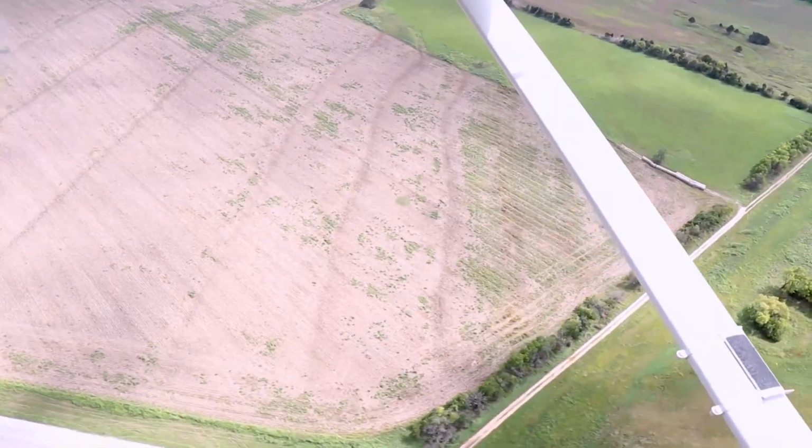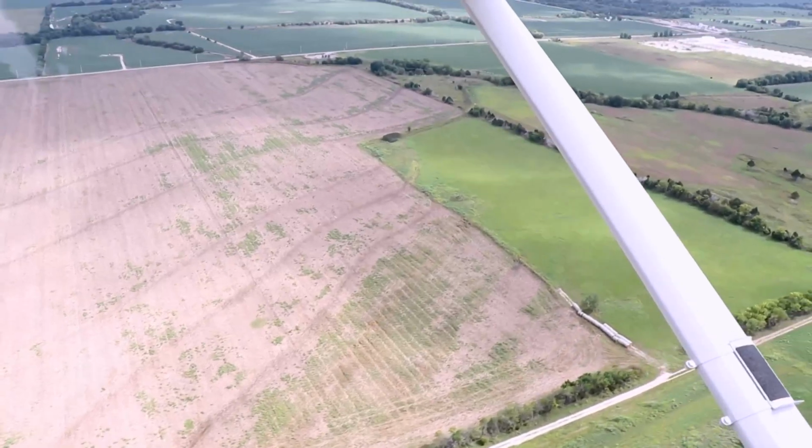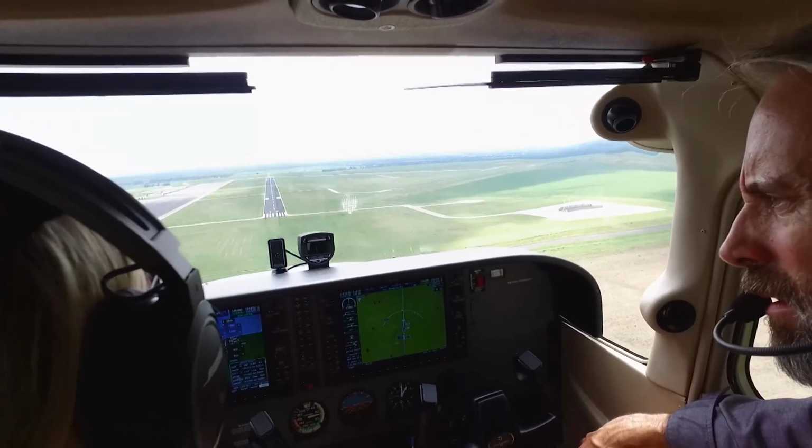So we're just going to start slowing up, getting flaps in. We're going to start turning in here in just a second. Independence traffic, Skyhawk 6 Tango Alpha is turning left base 17 Independence.